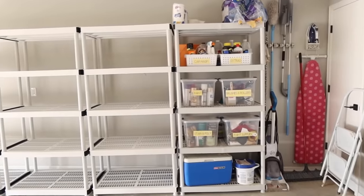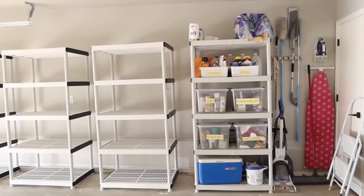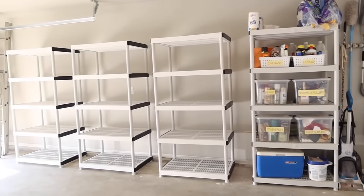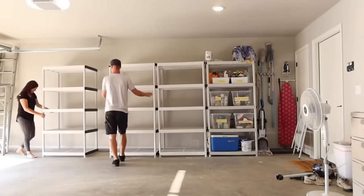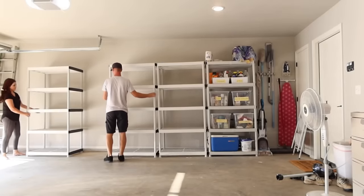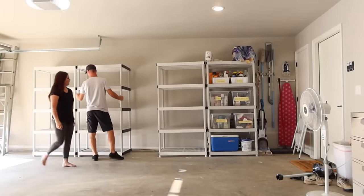So here's what it looks like when they're pushed close together, and then here's another clip with it spaced out, just so you can see the difference if you're going to be doing this. I really wanted them close together, but Chase was like, let's go ahead and center it on the wall if that's what we're going to do, so we're shifting them down.